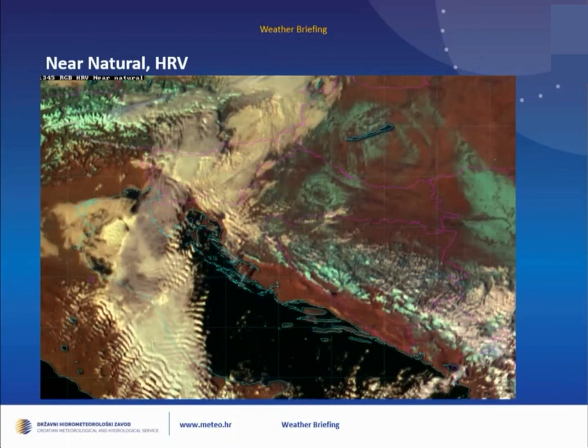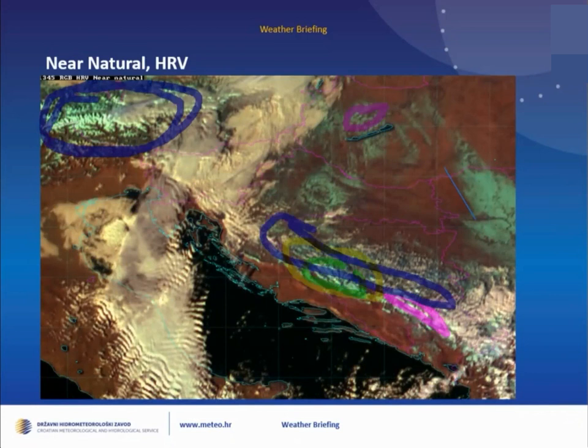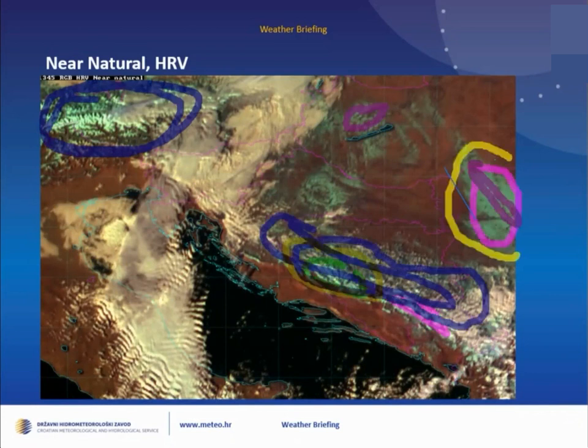But in the afternoon, the clouds cleared, the cold advection started, and now, can you see the snow on the ground? If you could show it, yes, very good. Yeah, there wasn't a lot of snow. It was mostly around 2 to 5 centimeters, but it can be really nicely seen on the near natural high resolution visible.